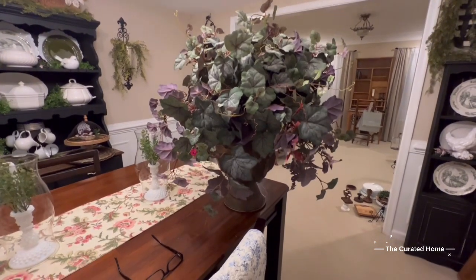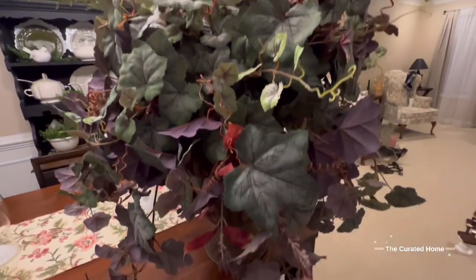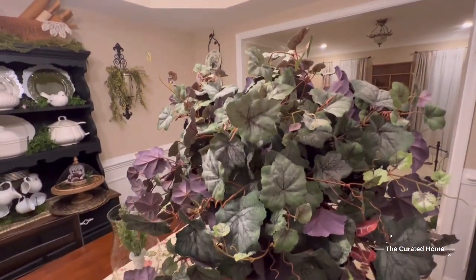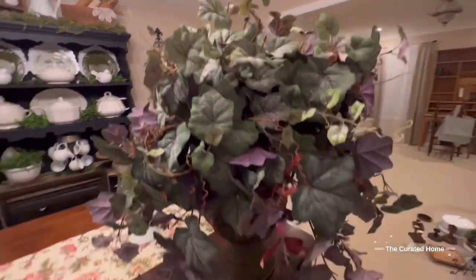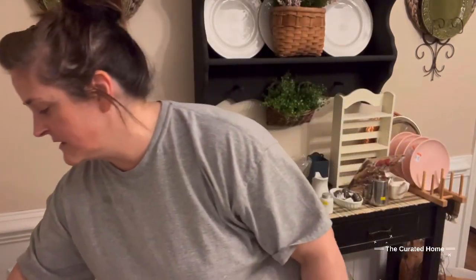So look at that. I mean, it is huge. Absolutely huge. Such a big, but it's beautiful. It's got all these wonderful colors in it. And for $15, I would have paid that for the urn alone. So I'm actually going to put this outside on the front porch. As you can see here, I am fading and Maggie is anxious.